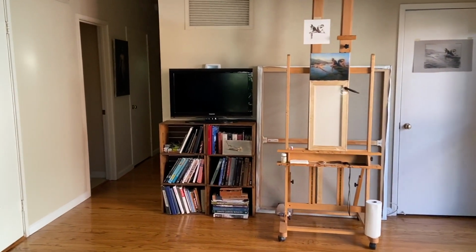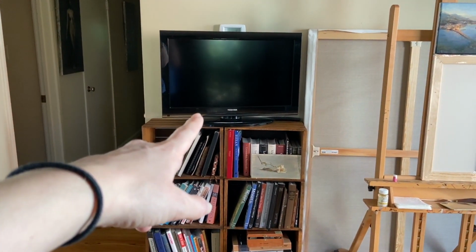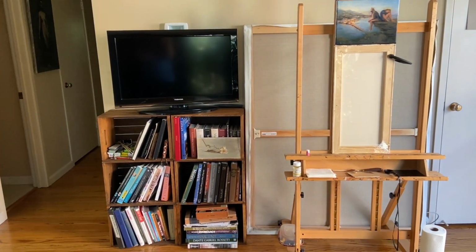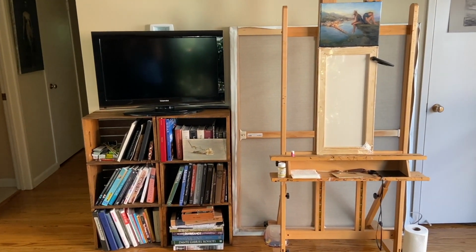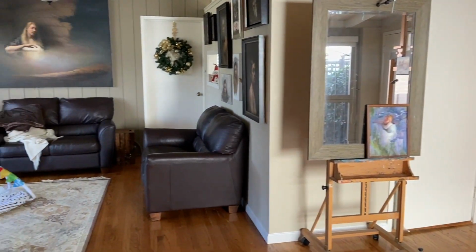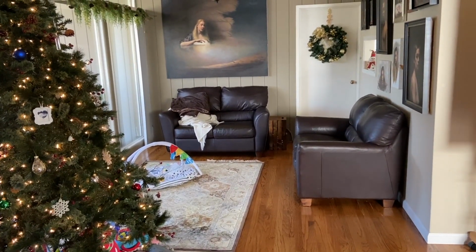And now I've got my crates that I have set up as the bookshelves, which now have the TV on there. I don't watch TV, but it pretty much just acts like a monitor for if I'm using a photo reference. And then we also got couches from our neighbor. So now we have this nice cozy section right here.